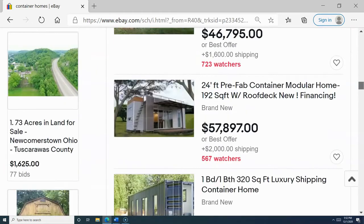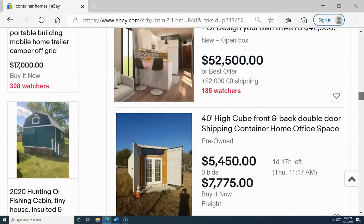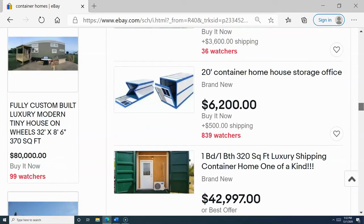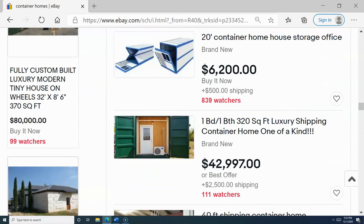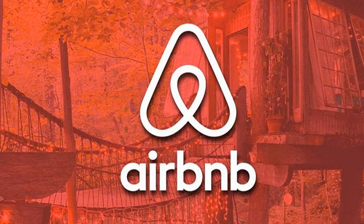Now, planning a tiny home strategy for your retirement is the idea. However, you can use this same strategy to build several tiny homes and rent them to vacationers, young families, other retirees, or even your own family members. Tiny homes are more popular than you could ever imagine, and the vacancy factor for tiny homes on sites like Airbnb is low, even during the pandemic.